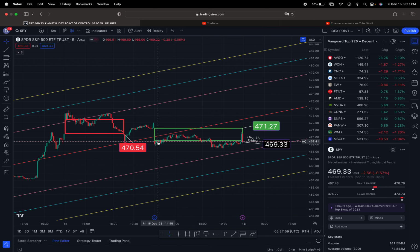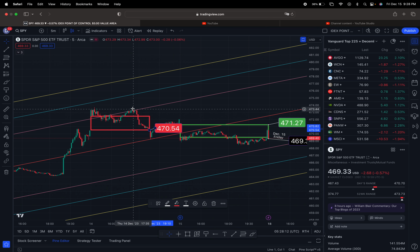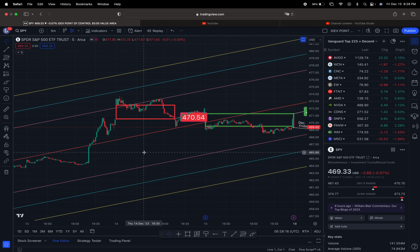and it began at roughly 469.51. This gap closed to the downside at 470.54. Note it was very close to support from up here. This is resistance. Down here, this is support. And then we bounced off support.